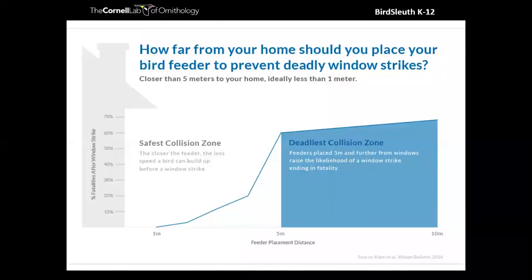So what this strike team was proposing and the research that they found is that when birds are striking a window, it's the momentum they gain from leaving a bird feeder, not coming to a bird feeder. So if the bird feeder is closest to the window, they can't gain enough momentum to harm themselves by hitting the window. Compare that to our deadliest collision zone, between 5 meters to 10 meters away from that window. That's where you want to avoid putting your bird feeder. If you're going to do that, put it further away than the 10-meter zone, or bring it closer.